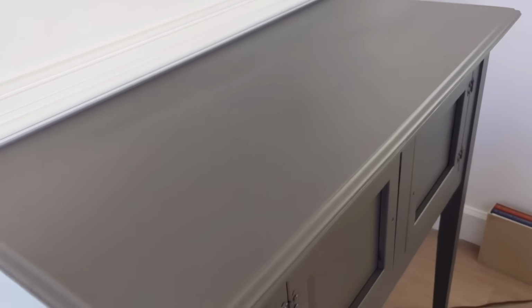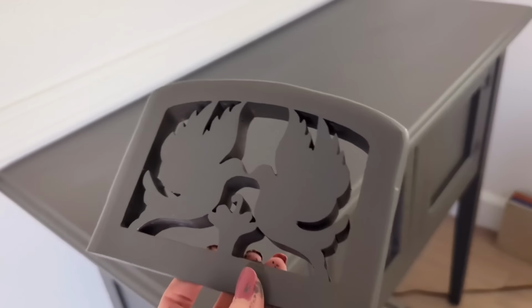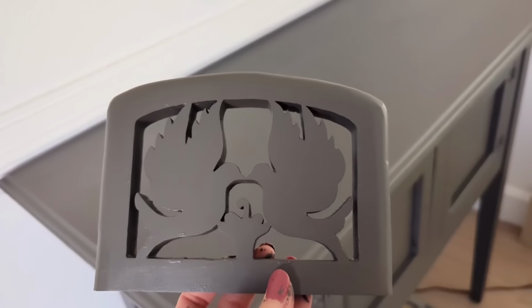So this is what the table looks like once I've got it back inside and I have reattached the front panels and secured those. And I just need to now add my little dove carvings and see how these look on the front.